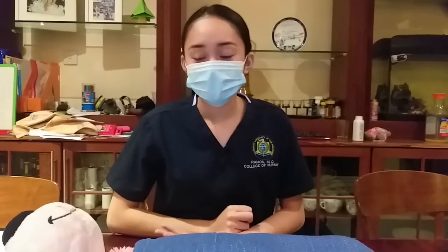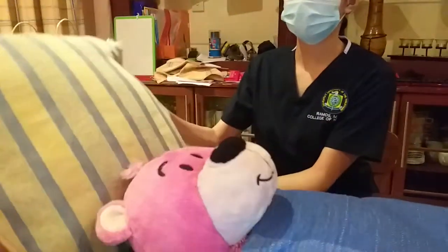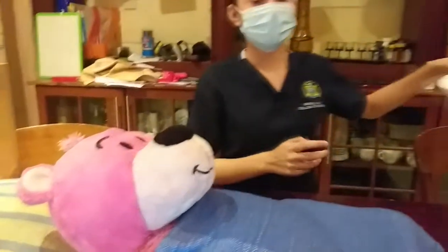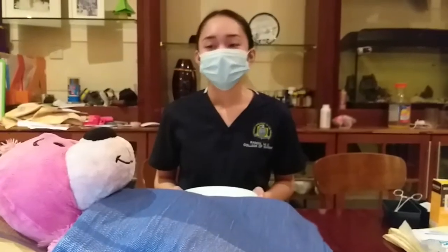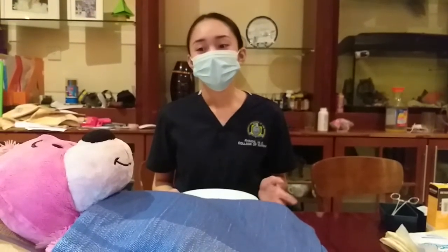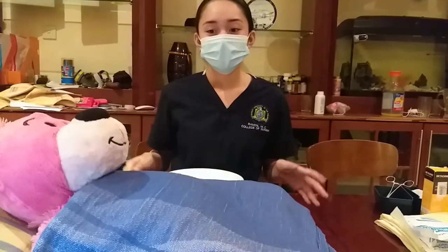Next, I have also provided privacy with screens and drapes in order for the patient to feel comfortable and for confidentiality. And next, I will be giving an extra pillow to raise the head of the patient. And I will be offering a bedpan to clean the perineum, or it can also be used if the patient needs to pass urine or stool.